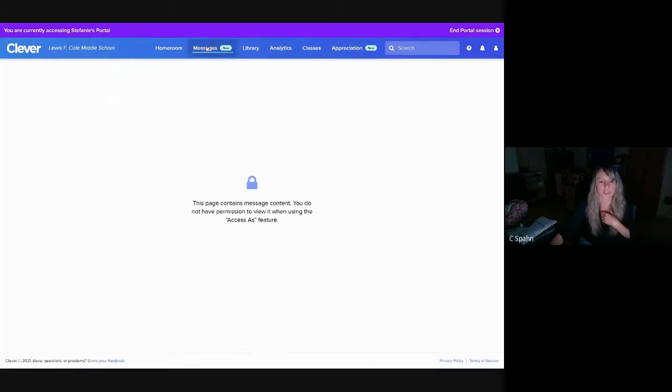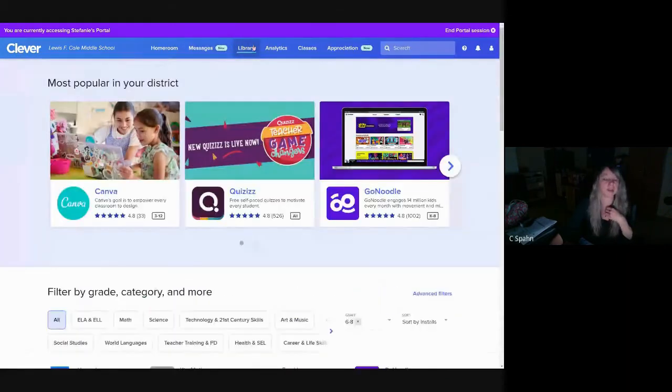Next tab is messages. I can't go in and do anything with messages because I'm in a teacher account, but basically this is where you would be able to send and receive messages to your students. You can message everybody at once, or you can do messages to individual students in there. You have a library. I think this is one of the great features here.